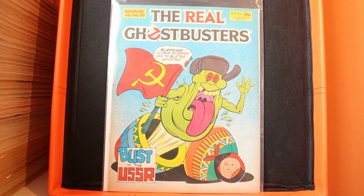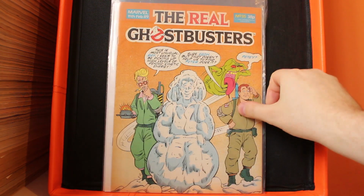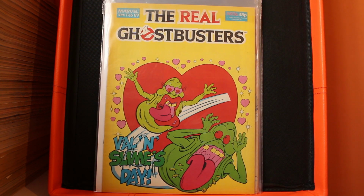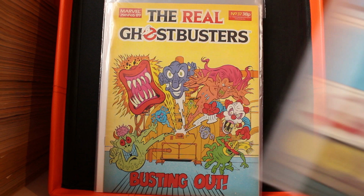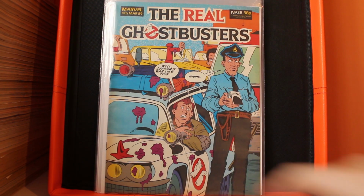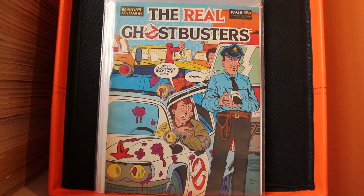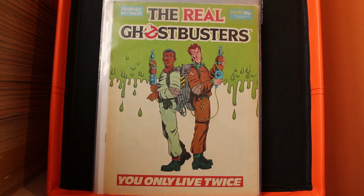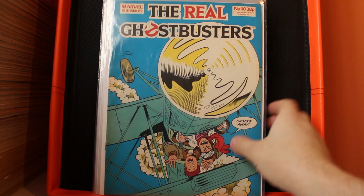Issue 34, 35, no cover gifts for a while now. 36, 37, 38, reused that cover as well, later on, issue 190, 191, somewhere around there, I think. Issue 39, issue 40, so that's the first 40 issues.